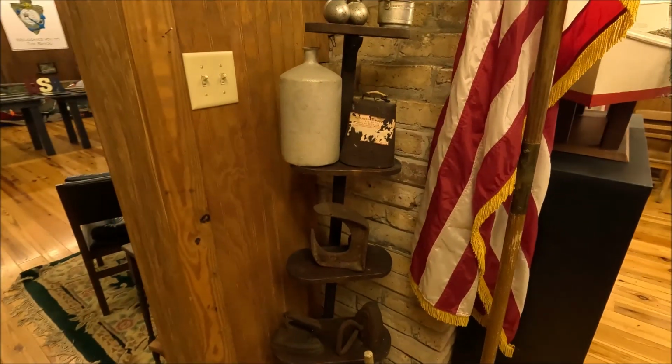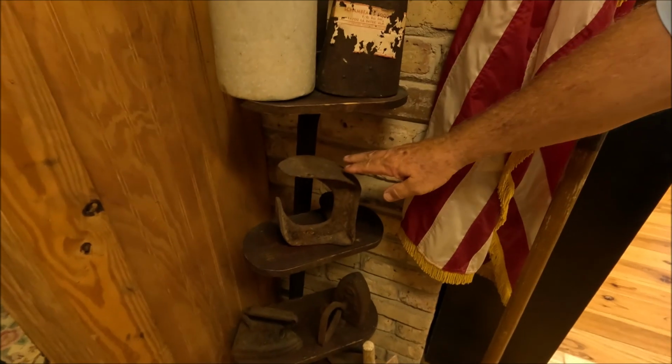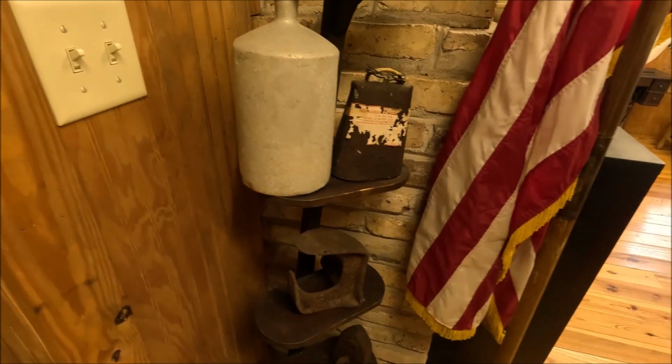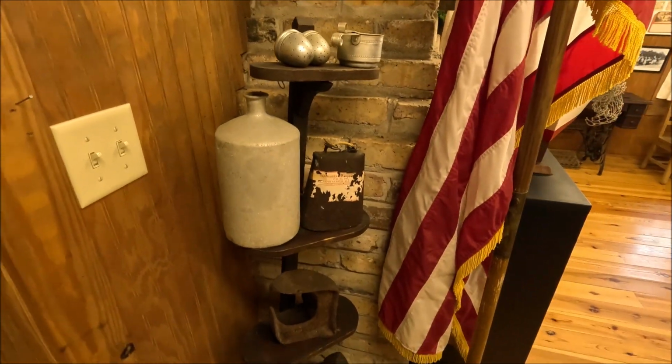So I know what these things are, but... This is for repairing shoes. Yeah, you put the shoes over there and hammer on, nail them, and then flip it over to a smaller size. Oh, that's aluminum, isn't it? I thought, man, that's going to fall, but I guess it's aluminum. Be okay if it falls.